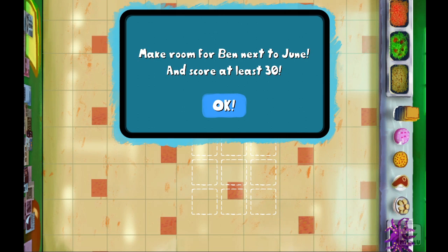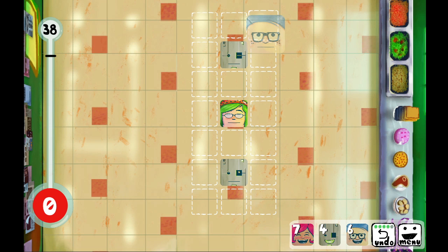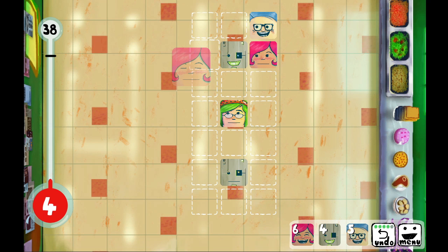Next. Make room for Ben next to June and score at least 30. Okay, so June is in the middle here. I'm more than comfortable with that situation. So we will put robot here. I might have done this poorly. Nerd. We'll go girl.